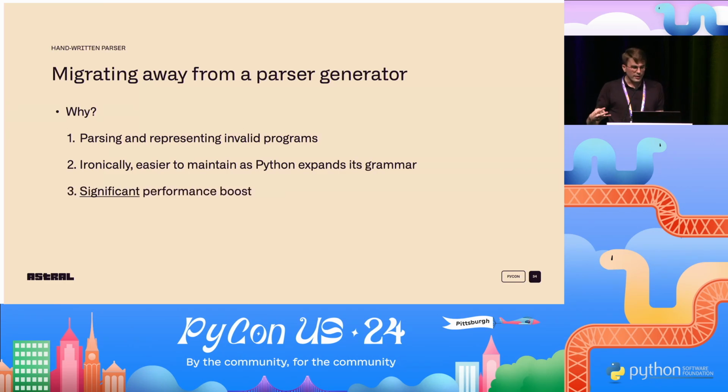And then the third thing, which is the point of this talk, is that we saw a huge performance boost. Not only that, it opened the door to doing a lot more optimization in the future, because generated code was very hard for us to optimize. It gets generated, and we don't have any control over what code gets generated. We can't add our own custom handling for important or special paths. Whereas now, it opens up huge room for optimizing things in the parser and the lexer because we have full control over it end to end.